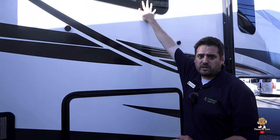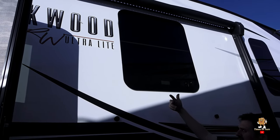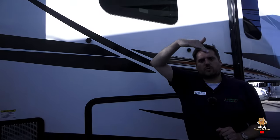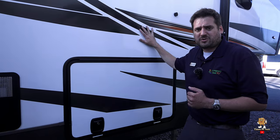When we're looking at the windows, they are frameless windows, so the gaskets are hiding underneath the windows and you don't have to maintain those. They'll maintain themselves. And these windows open up like little gull wing doors, so if you get a little bit of inclement weather, it's not a big deal. Unless the rain's coming in sideways, it's not getting in your coach. And they use Azdel in these coaches anyway.